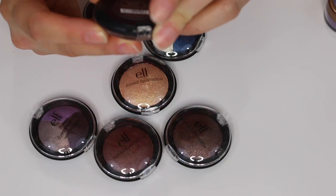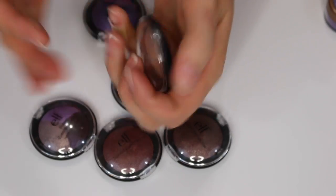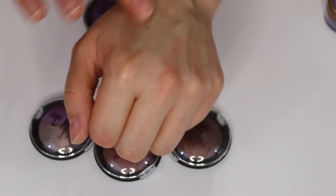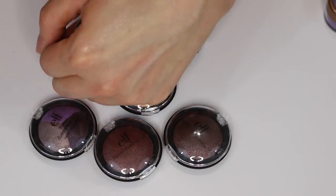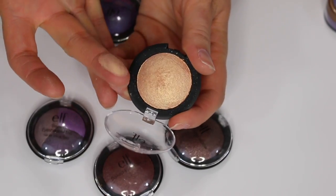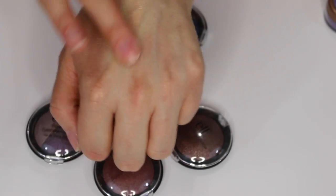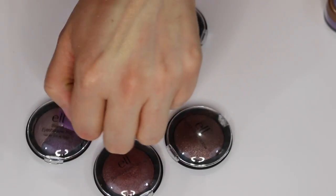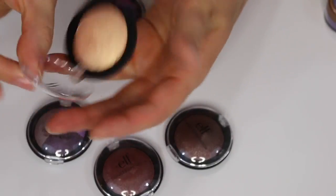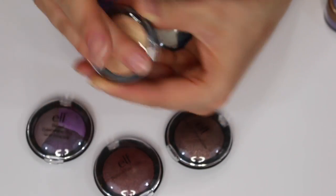This one is called Creme Brulee. And it's, again, not that great. I would say this one's the best of the three. This is from e.l.f. It's called Enchanted, and I feel like this one's really unique. It's kind of like a golden rose gold. Like it has a little bit of a pink shift to it, which is hard to tell in the swatch, but if you look at it in the pan, you can definitely see the pink shift.